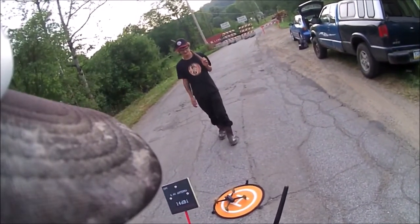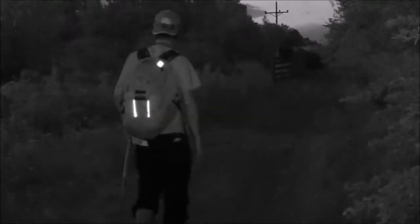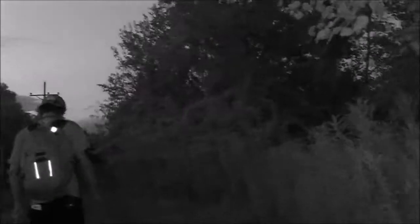Alright folks, so we are walking down the one traillet here in Browntown area. And we're just looking for any type of possible Bigfoot activity. If there's not, then there's not. It's okay. I mean, we're just enjoying it. We utilized the drone a little bit. Check that footage out when we get back.